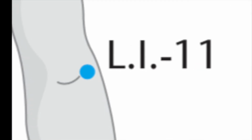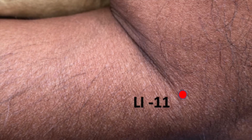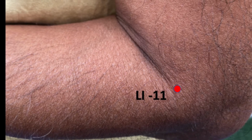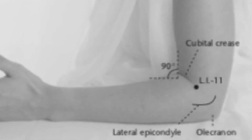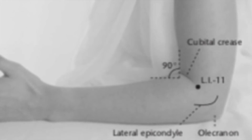LI11 point on the large intestine meridian is located on the lateral side of the elbow. It is the tonification point of the meridian and is an excellent point for enhancing the immune system. It has been used for treating autoimmune disorders affecting cells of the ectodermal origin, such as the skin. LI11 point is very easy to locate. It is at the lateral end of the elbow crease when the elbow is semi-flexed.